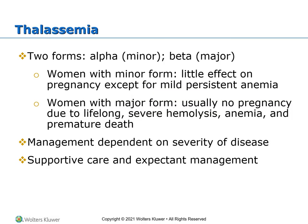Thalassemia is when an insufficient amount of hemoglobin is produced to fill the red blood cells, resulting in a decreased lifespan of red blood cells. It's an inherited disorder, and it involves abnormal synthesis of the alpha or beta chains of hemoglobin. So in thalassemia, the synthesis of one or both chains of the hemoglobin molecule, alpha and beta, is defective. There are two forms: alpha minor and beta major. It results in severe bone deformities caused by massive marrow tissue expansion.